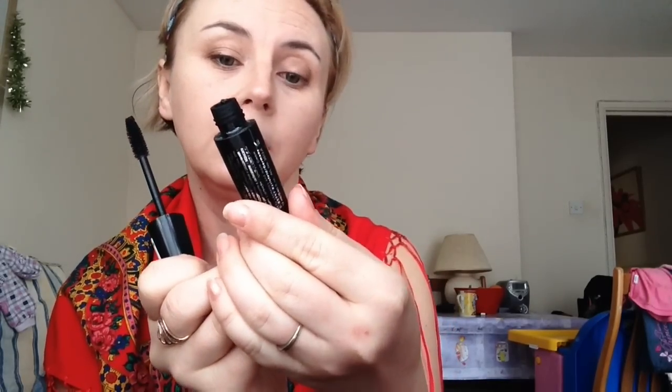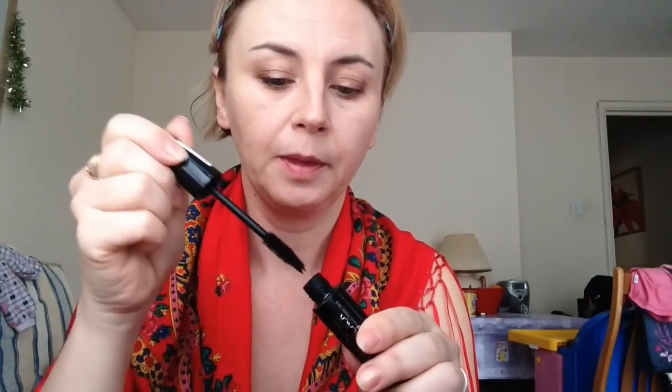This mascara, I don't know the company because I bought this in Russia. Got something like Bayou. So I'm not too sure. But I quite like that. I will always do the corner of my eye and a little bit underneath.